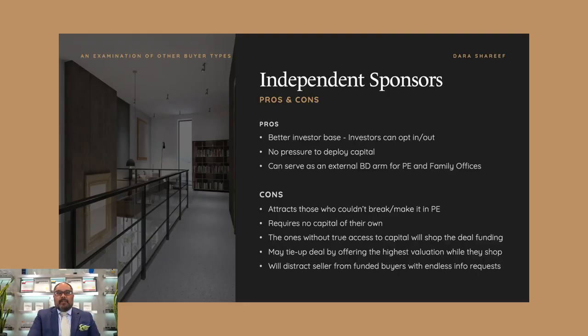So there's no pressure to deploy capital. There's no money burning a hole in their pockets. As I said, they invest deal by deal. So they raise money for each deal individually, and they don't have this pressure to deploy capital as quickly as possible. Another pretty significant pro for the entire ecosystem is that they can serve as an external business development arm for both private equity funds and family offices.